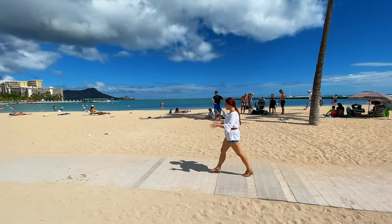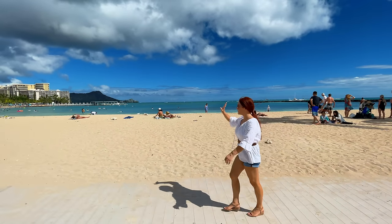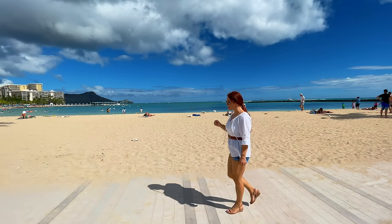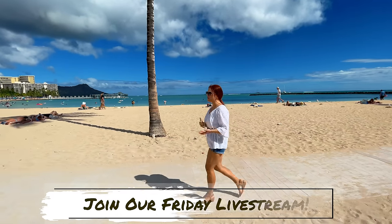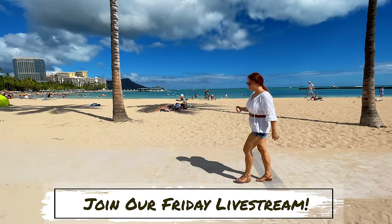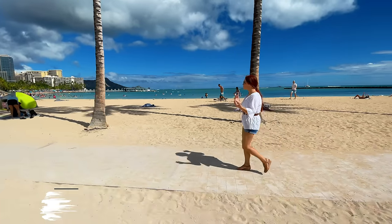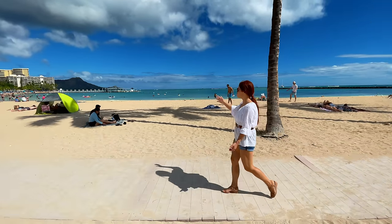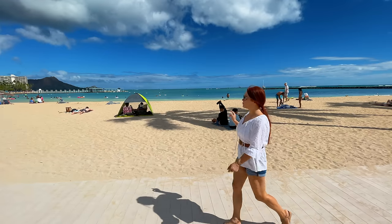So you can take this path and walk all the way alongside the ocean. It's like a beach walk, and we have done so many beach walks. If you join our Friday live stream, by the way, we stream live every Friday at 6 p.m. Eastern time, 3 p.m. Pacific time, and 5 p.m. Standard time. And a lot of times we do either drone footage or a live walk, so you can literally see how the beach walk is from Hilton Hawaiian Village all the way to Duke statue and Kapahulu groin.